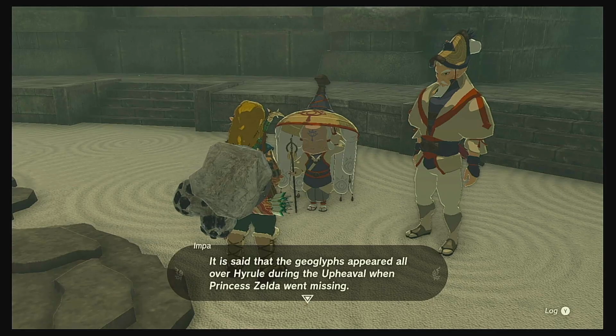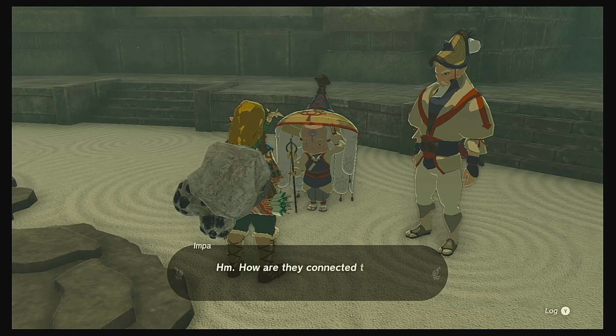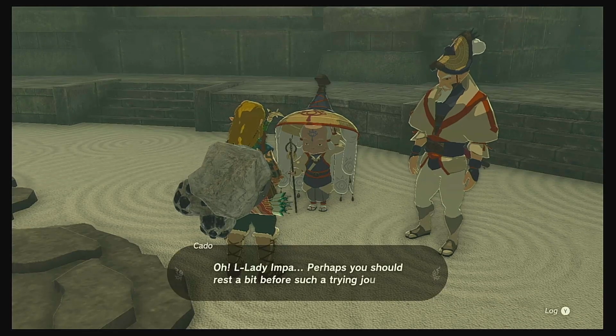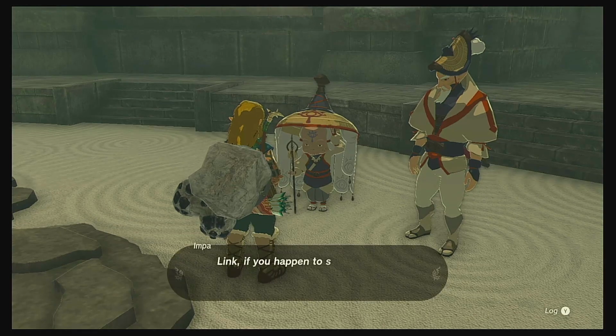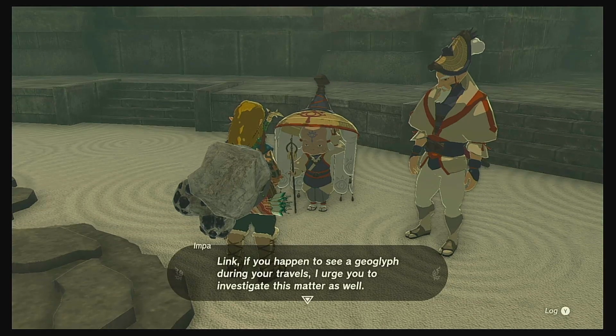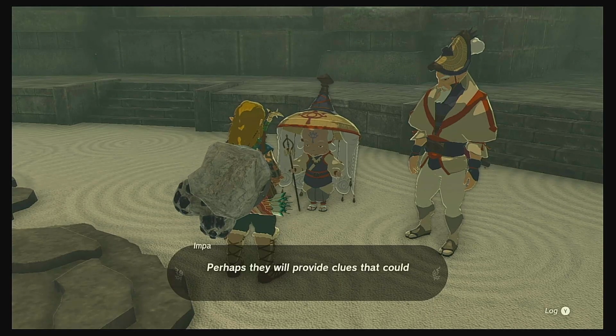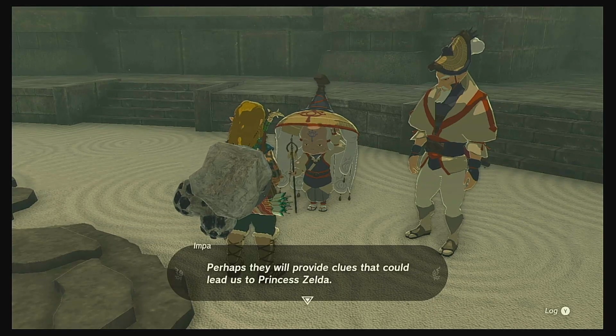It is said that the geoglyphs appeared all over Hyrule during the upheaval when Princess Zelda went missing. How are they connected to these images here? There's no time to dawdle. Let us hurry and investigate the remaining geoglyphs. Oh, Lady Impa, perhaps you should rest a bit before such a trying journey. Link, if you happen to see a geoglyph during your travels, I urge you to investigate this matter as well. If more strange visions are waiting at the other geoglyphs, just like the one you already experienced, well, perhaps they'll provide clues that could lead us to Princess Zelda.